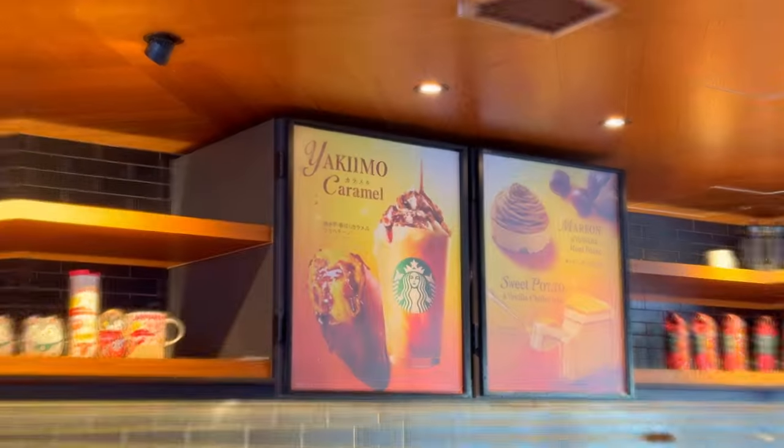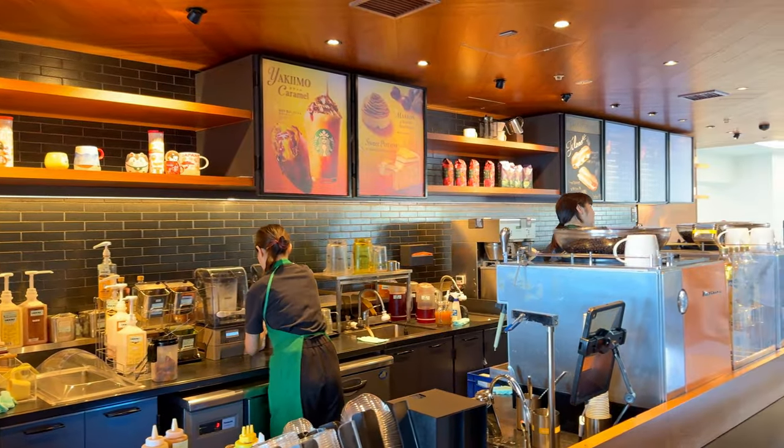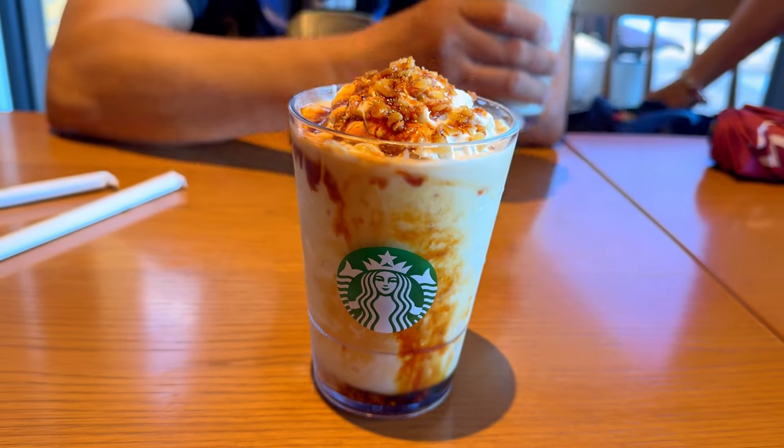The sun was shining brightly that day, so we went to a nearby Starbucks to escape the heat. This Yakimo caramel is surprisingly good and became one of our favorite drinks.